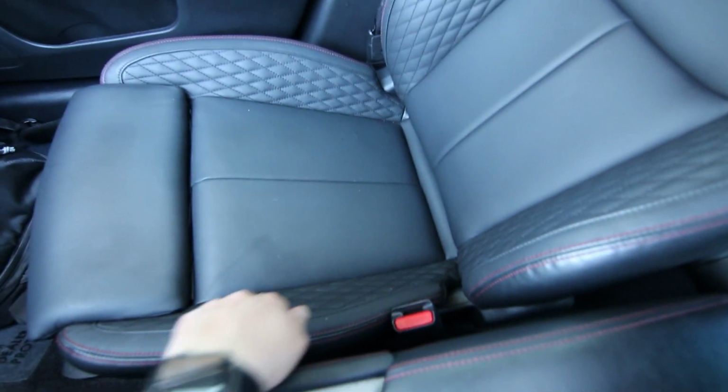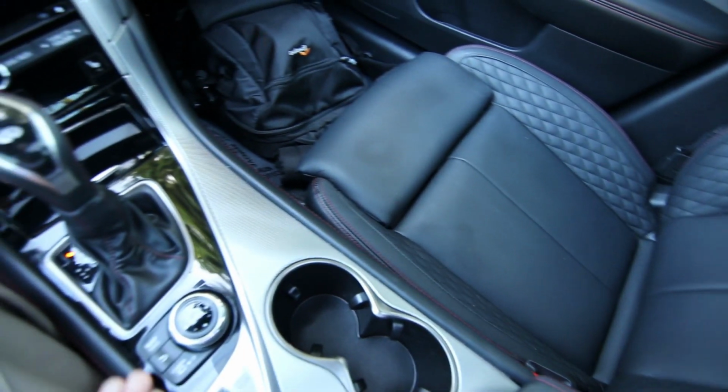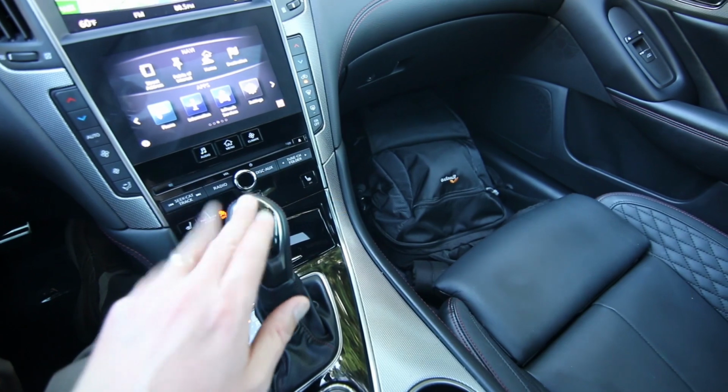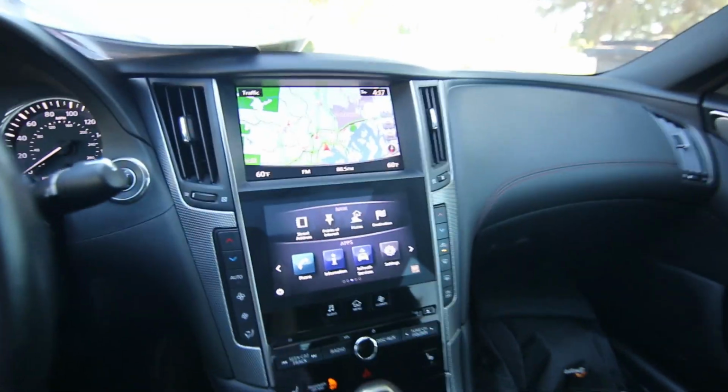Beautiful leather interior. I love the diamond quilting on the sides of the seats. Nice aluminum trim. Beautiful black piano finish. You have a different shifter for 2018, different style shifter, different steering wheel, different style steering wheel paddle shifters.